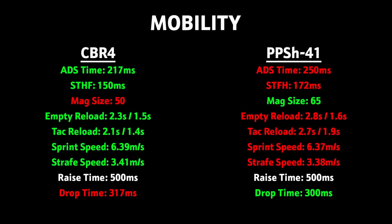I highlighted each one in green or red depending on which one beats the other one in each stat. So as you can tell, in terms of mobility, the CBR4 beats out the PPSh in almost all stats. The only ones it doesn't are the mag size and the drop time, which is basically tied at 300 and 317 milliseconds.